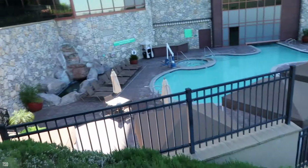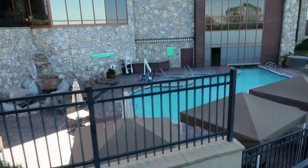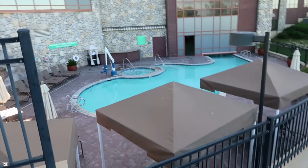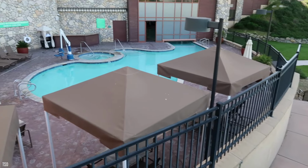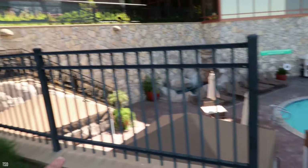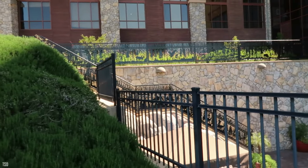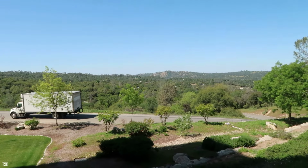You gotta be careful. There's a pool, you guys. The jacuzzi. Let me get over here because it's in the way. And then there's a gazebos right here. Oh, the gazebos are right here lined up. And there's a stair where the entrance of this is up here. Where the gate is at. And I'll show you guys the view.